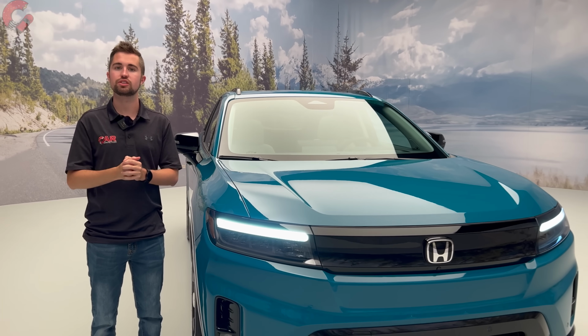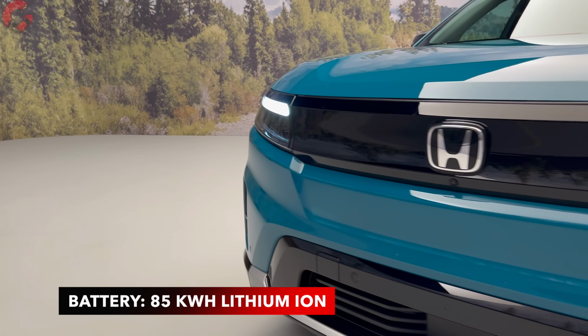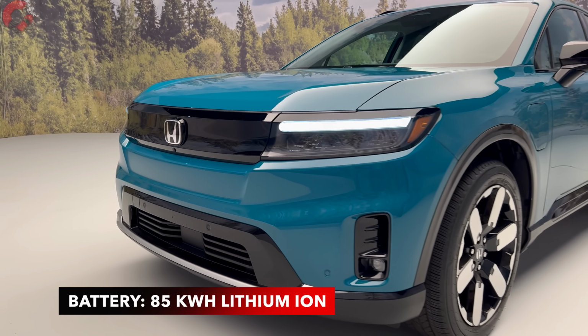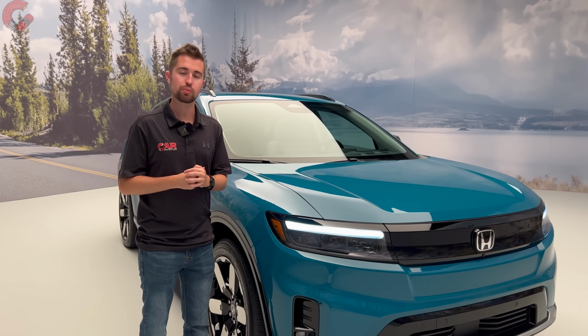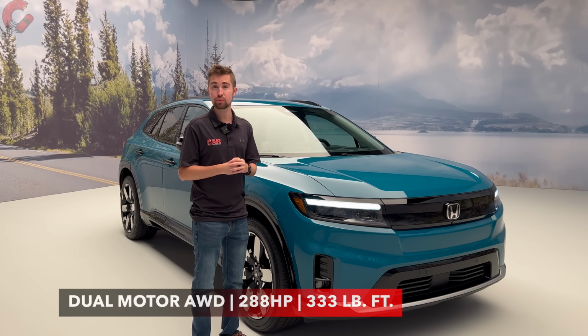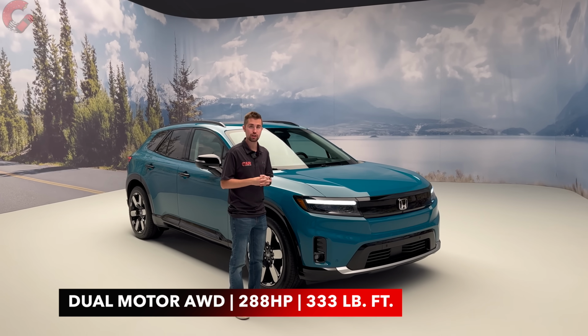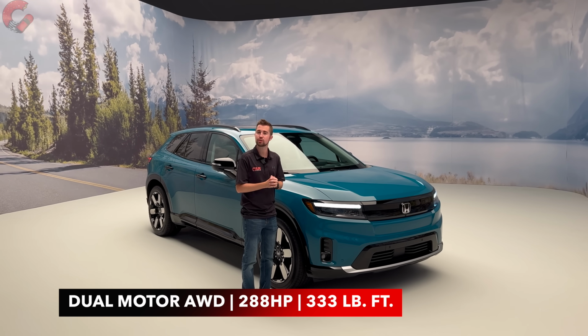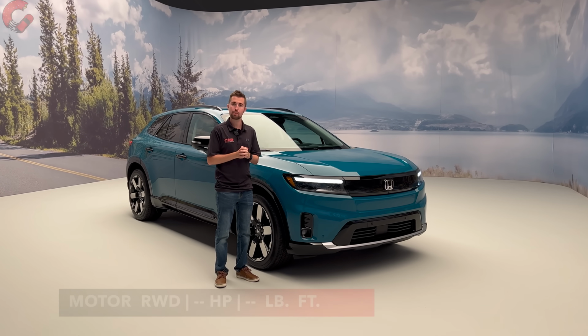But now that we're up here in the front, let's talk about some powertrain specifications. I already mentioned that this has an 85 kilowatt-hour lithium-ion battery pack on board. And as far as the performance you're going to get out of that, the dual-motor all-wheel drive version will be producing 288 horsepower, 333 pound-feet of torque. We don't have any estimated 0 to 60 times or anything like that quite yet. Honda will be releasing more information as time passes on.